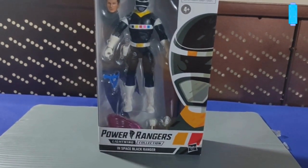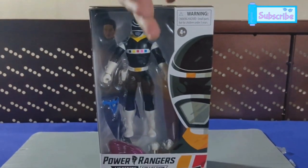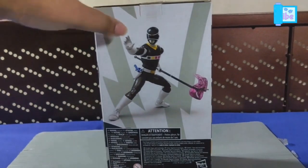We'll be taking a look at the Hasbro Power Rangers Lightning Collection In Space Black Ranger. Let's get into it.